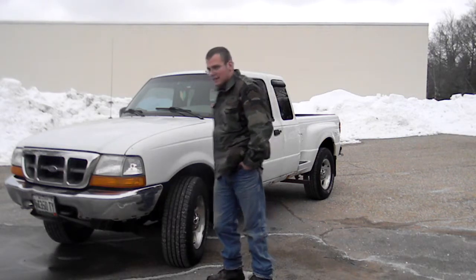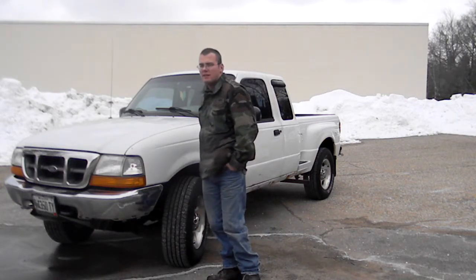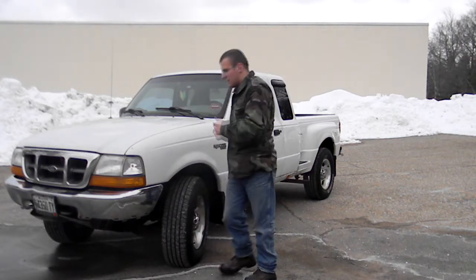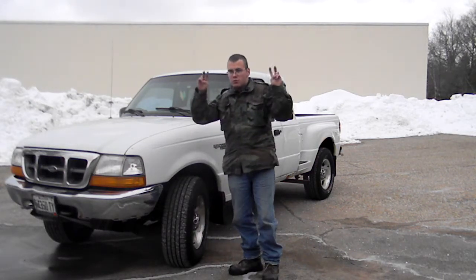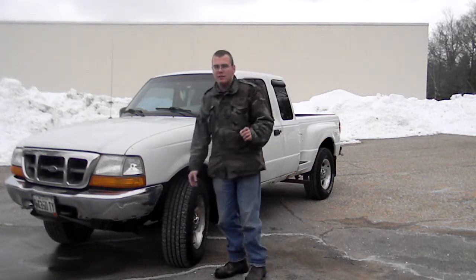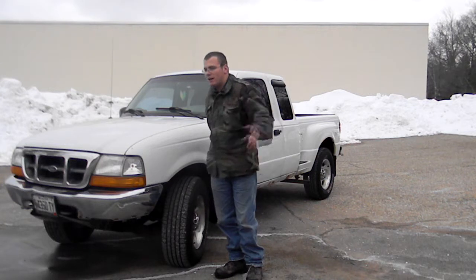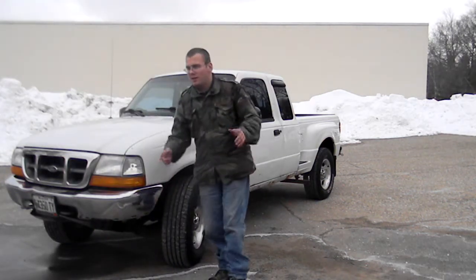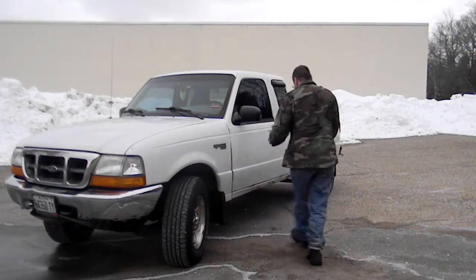Now, mine is, I think, a 4-speed automatic with 4-wheel drive. This is the XLT model. The XLT is more of the sport package. It's got the sportier suspension and a step side bed, which I for some reason made out of fiberglass. I don't know why. And of course, it has fog lights.